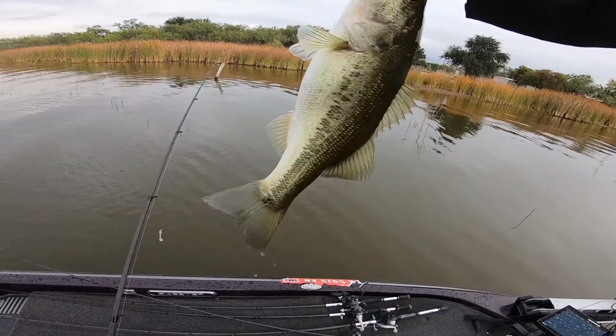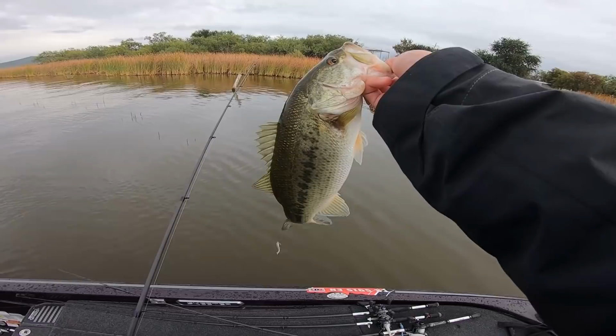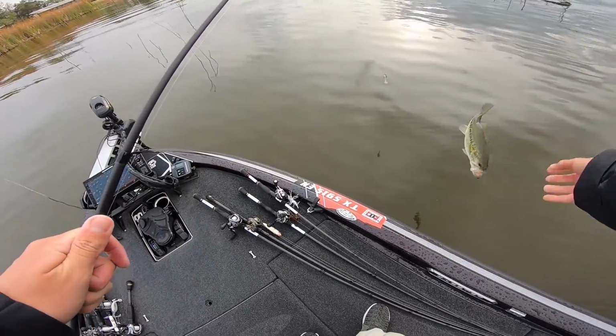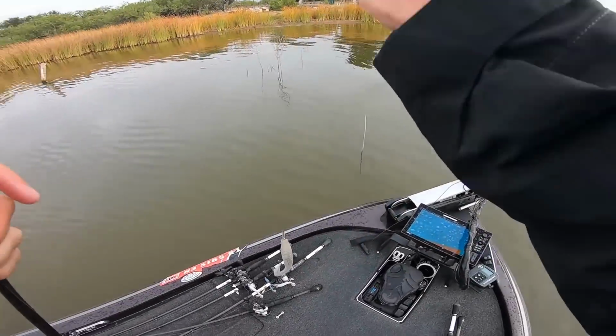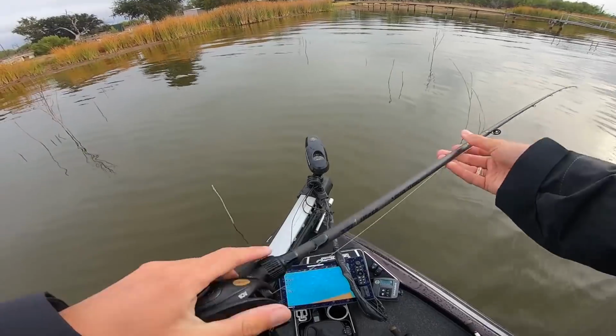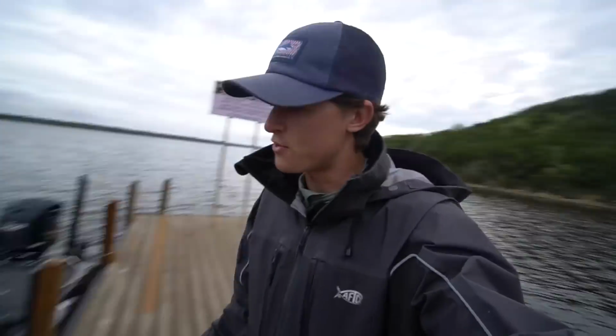Beautiful fish. They're so healthy in this lake. I love it. Not big enough for a 4-fish picture. But every fish I've caught has been over 2 pounds today, which is pretty dope. Now that we are tied off, we're gonna go ahead and get the truck, which my keys are in the boat, of course. But that was definitely a fun day.